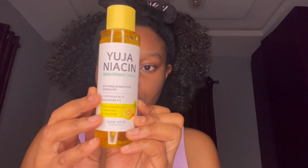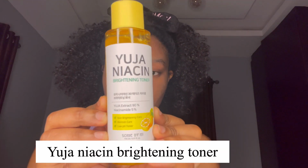So this was what I used on my face, and I later went ahead to wash my face, rinse my face, and then I applied my toner on my skin. I've showed you guys this toner before, this Yuja Niacin Brightening Toner. It is a Korean skincare product. It is really nice. I've been using it for quite some time now, although I don't use it every day.